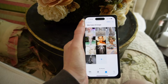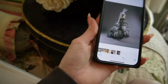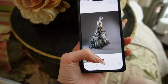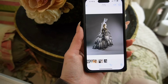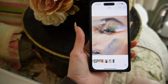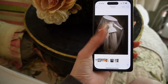I just wanted to show some of the inspiration photos that I had screenshotted for my Met Gala look. Some of which are archival pieces that are actually at the Met for the exhibit that's going on. Like this Dior dress, definitely inspired. The jacket with the flower petals that I bought. Just the idea of using paint as makeup instead of doing a really traditional makeup, more avant-garde.